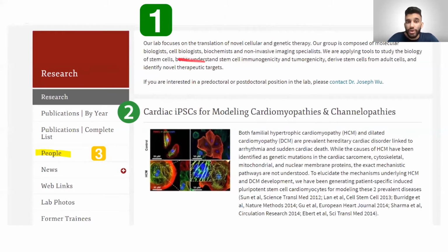So maybe you don't like cell biology. Maybe you might be interested in the imaging. Maybe you might be interested in biochemistry. There's lots of interesting roles here. And they say that they're basically using stem cells like iPSCs to better understand immunogenicity and tumorigenicity, which relate to immunology and tumors and the spread of tumors that they're using iPSCs for. So that's already really cool. So I'm really interested in immunology, let's say, and cancer. So this might be a really interesting lab for me.